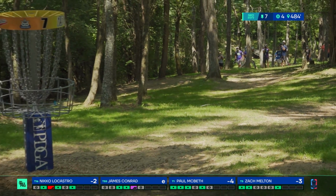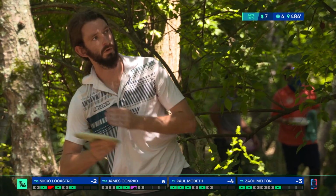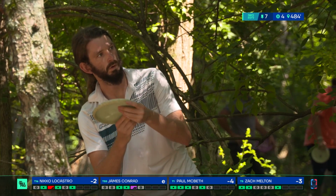It needs to go. Okay. He'll be challenged with a little 25-footer, though, to earn his par. There he is.